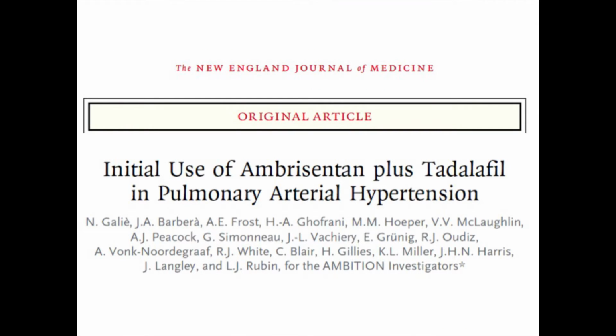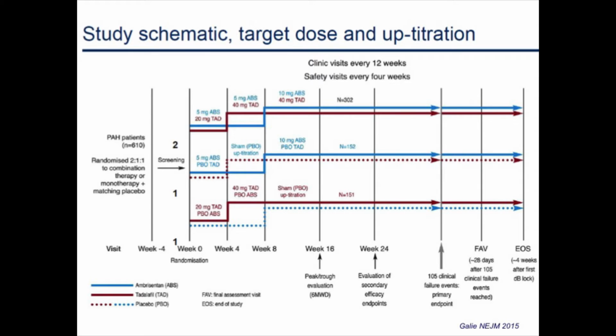So now going to the AMBITION trial. I try to make the argument that it's difficult to use a goal-oriented therapy, and there's a lot of rationale to hit early and hit hard, and this trial is basically all we have to really prove that this concept could work. The trial has been talked about quite a bit already over the course of today. I'll provide a little more detail perhaps.